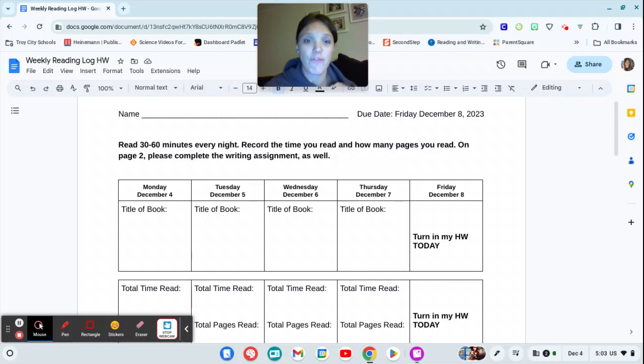Before I get into our math support for this week's homework, I do want to reiterate the new directions for the weekly reading homework. From the beginning of the school year to this point, every week your child's reading homework has been just keeping a reading log, identifying the title of the book that they're reading at home, as well as the total time spent reading and the number of pages read. I would like to add in a second layer to this reading homework.